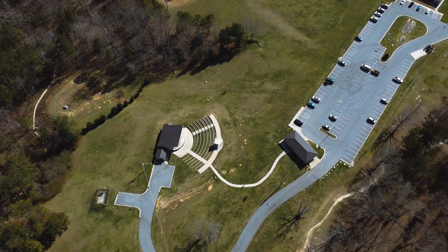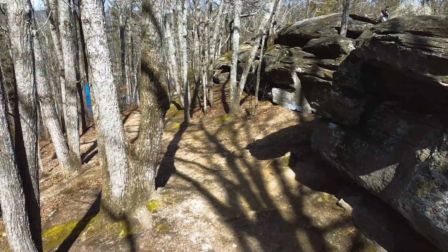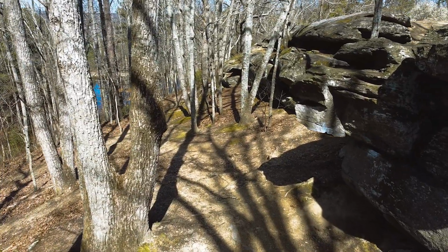Today we're going to show you one of North Georgia's more overlooked and underrated mountain bike trails. Named for its beautiful rock cliffs, this is Cherokee Bluffs.